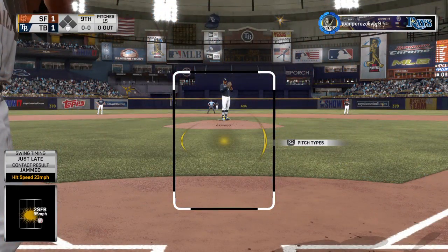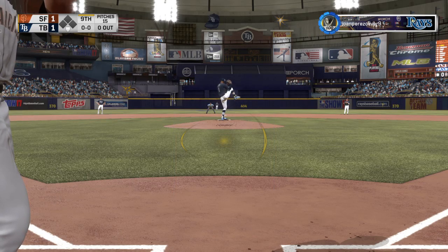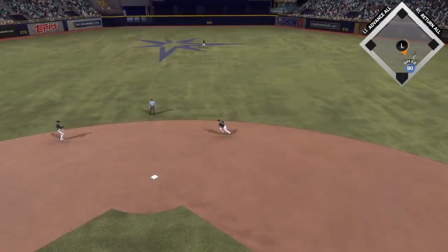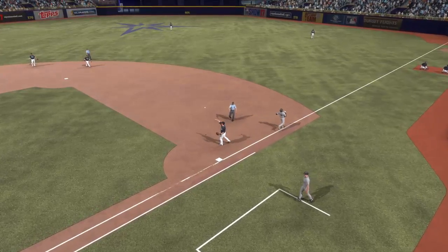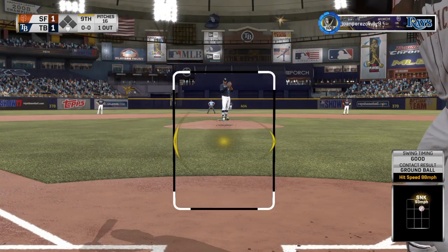Standing in, Carlos Gomez. 0 for 3 with a couple of strikeouts for him to this point in the ballgame. Grounded back up the middle. Jeanette is there, and he'll turn and try the jump throw to first. And a great athletic play to get him. Man, wow.